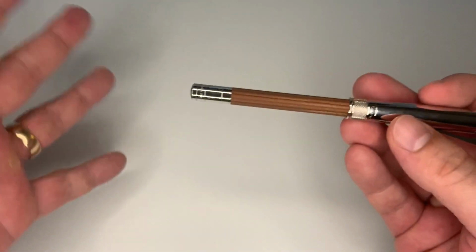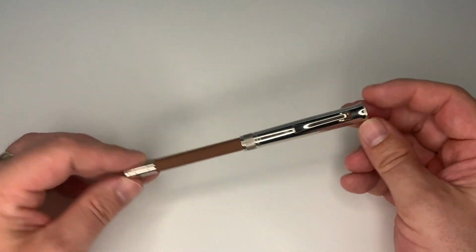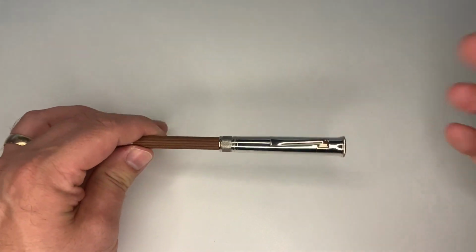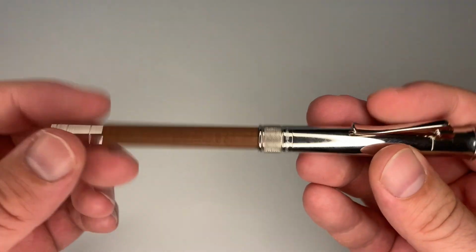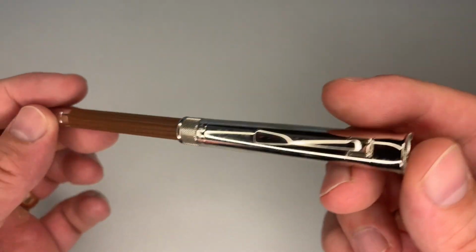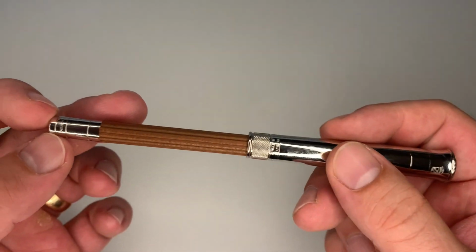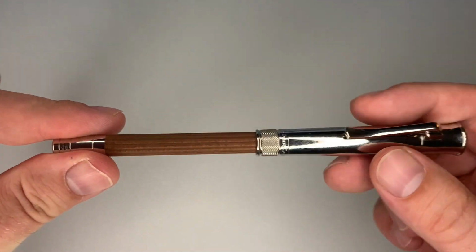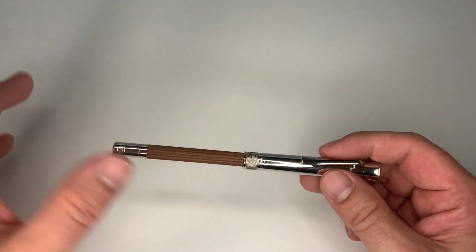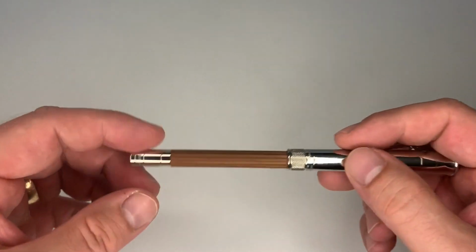Not to mistake with, or mix up with another version of the Perfect Pencil, which is the Perfect Pencil Brown, that then comes in a not platinum plated metal cap and end cap, but actually in a brown metal cap and end cap. And then there is also a black version of it with a black metal cap and end cap.